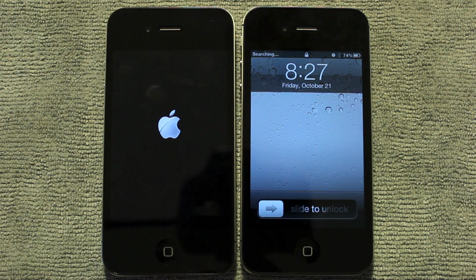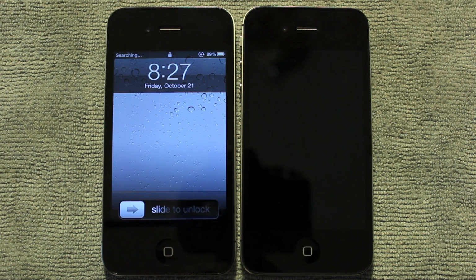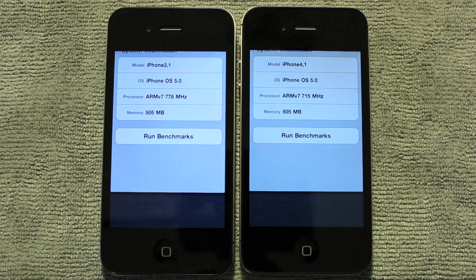And there's the new one. And there's the old one. So the new one beat the old one there pretty handily. The next test I'm going to do is a Geekbench benchmark test.